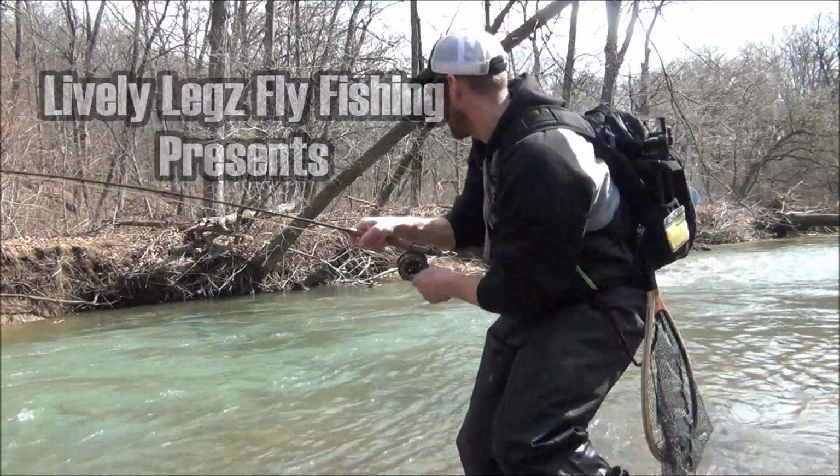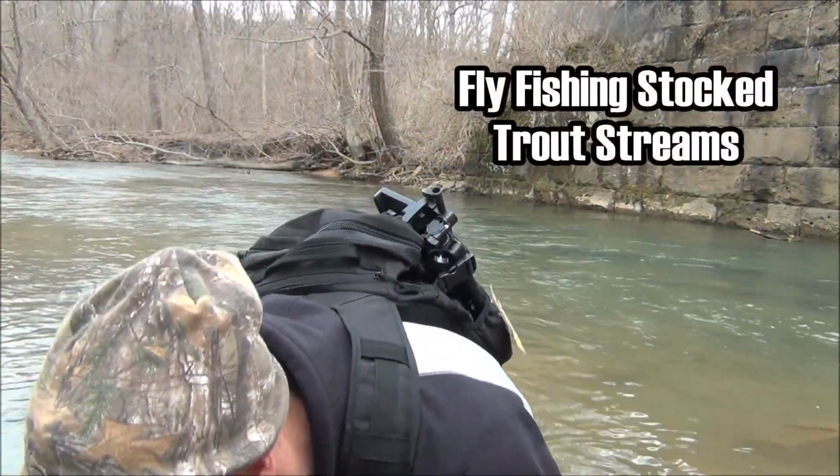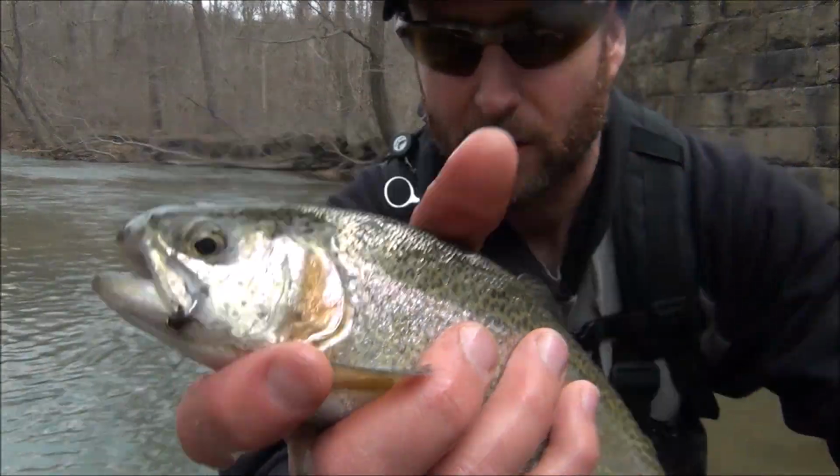Got a nice one hooked. It's another one you have to have in your box if you fish any rainbow trout stocked water. And there it is. You can see that disco midge right in the corner of his mouth.